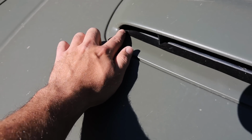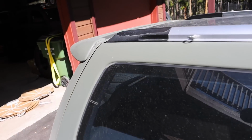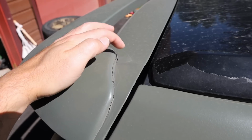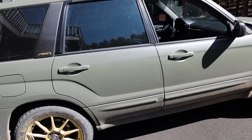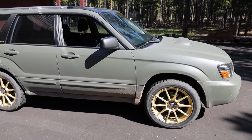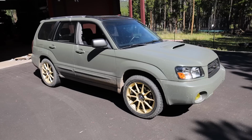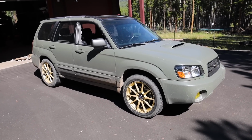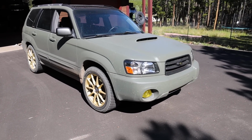In my hood scoop, I have another one. And then back here on my spoiler, I have another area. So I would recommend taking a lot of time to make sure you're very clean in all your little nooks and crannies. I did it just one evening, and as I tend to do, I just did it too fast, so I didn't prep it enough.